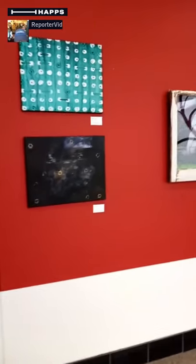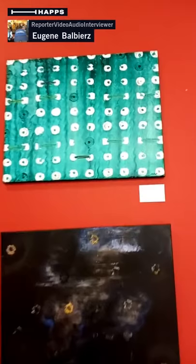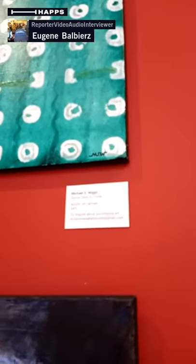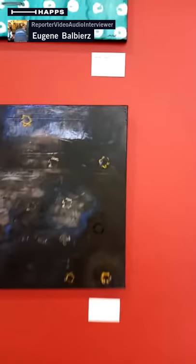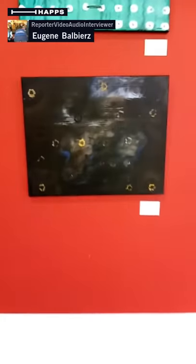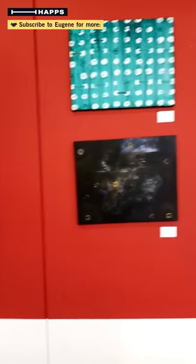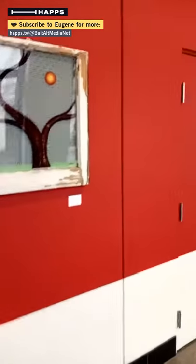There's no titling or artist name on that one. But it might be with these, I don't know. We've got a bright green one. Sunny Days to Come, acrylic on canvas by Michael S. Wiggs. Michael S. Wiggs right here. So it could be possibly Michael S. Wiggs, but I don't know.